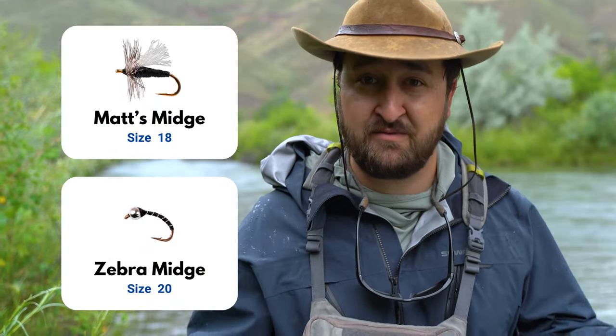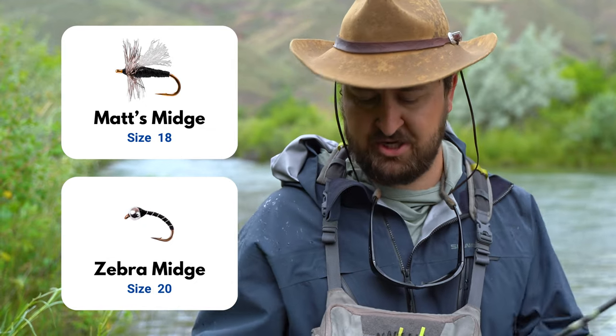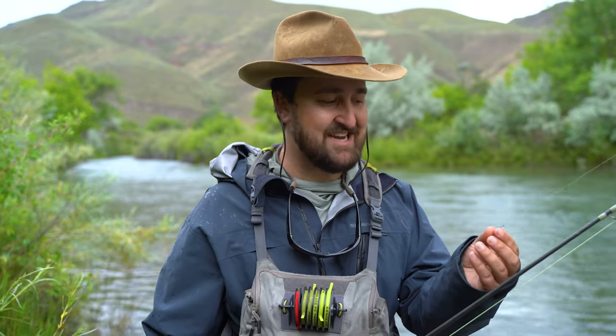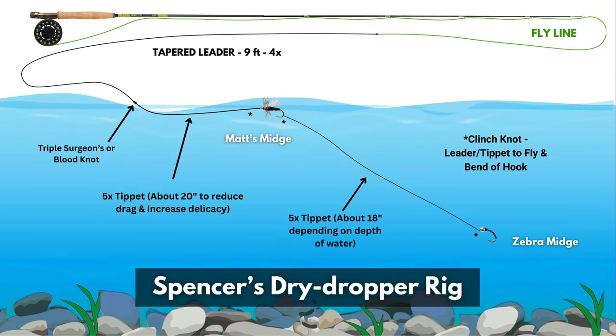So the flies I picked for this little midge hatch is a Matt's midge, and then I've got a little zebra midge dropper below it. The Matt's midge is a size 18, and I picked it because it's about the right proportions, it's about the right shape. So this is the right size and shape. I'm also lucky because it's the right color. Midges are black usually, so I got lucky there. Put the little zebra midge on the bottom because if midge adults are hatching, then you can bet the nymph versions of them are out and about as well. So I tied on a little size 20 zebra midge underneath it. So now let's go out and catch some fish.